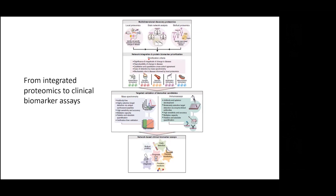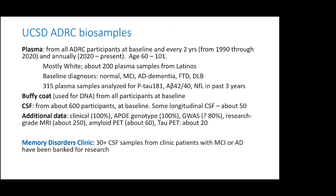And again, you could use mass spec methods in which you don't require antibodies. And you can come up with multiplex assays, and then immunoassays, which are usually of more widespread and easier use, and come up with the same sort of approach. And eventually, the hope would be to come up with network-based clinical biomarker assays. So an important and emerging approach, and we'll talk more about this in future.